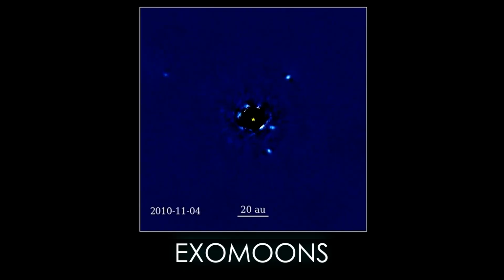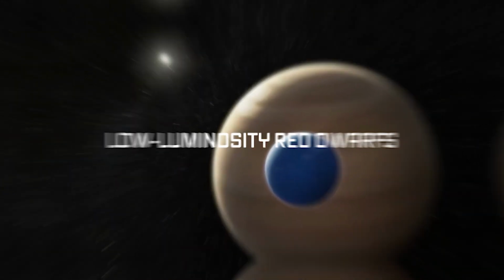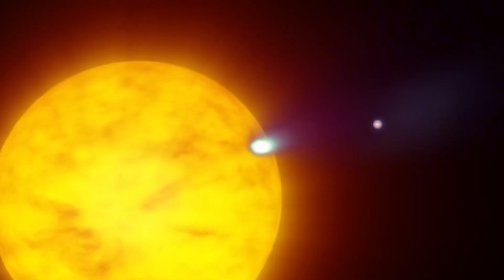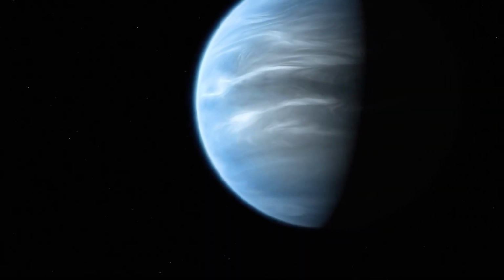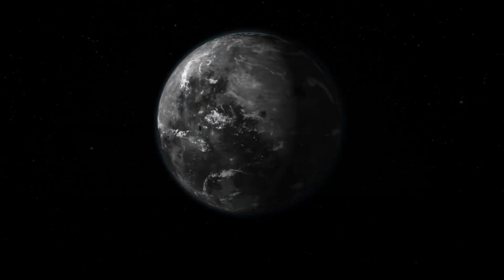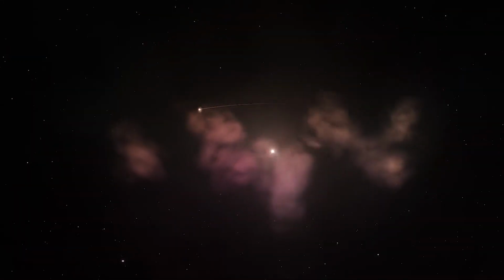Of particular interest are exomoons orbiting huge exoplanets at wide distances from low luminosity red dwarfs. Tidal forces from the massive planet could provide internal heating and vaporize frozen surface water into a hearty atmosphere on a naturally habitable moon, gently heated for billions of years. Teams are now developing methods to detect exomoons hiding in exoplanet data. What rich new biology might emerge on these little worlds so far from their dim stellar hosts?